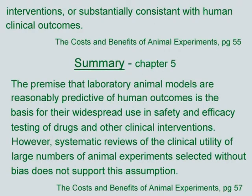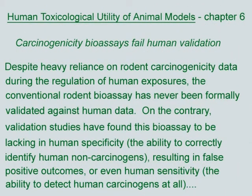In Chapter 6, Andrew Knight continues to ask whether animal models are useful to humans. This chapter is called Human Toxicological Utility of Animal Models. Carcinogenicity bioassays fail human validation.